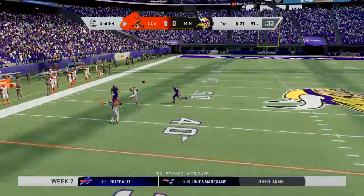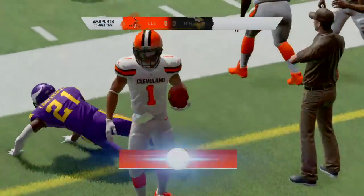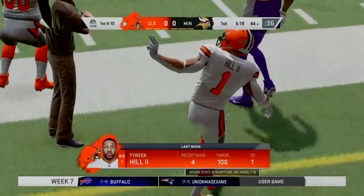Now they'll throw here out of the gun. Throwing left side, it's complete. 13 yards to pick up there. Good for a Cleveland first. Here we go.